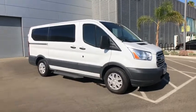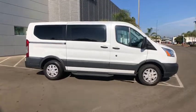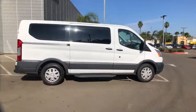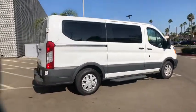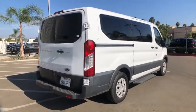We are pleased to show you the 2018 Ford Transit Wagon. The Ford Transit Wagon offers a wide variety of flexibility, regardless of whether you're trying to haul a large number of passengers or you simply need the space for work purposes. This vehicle is the meaning of versatility.